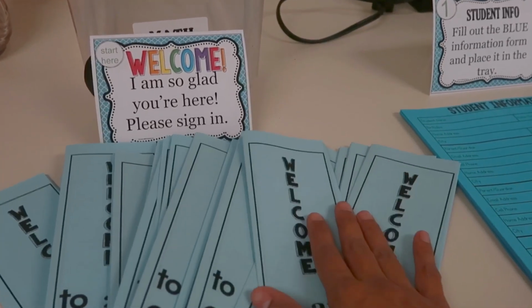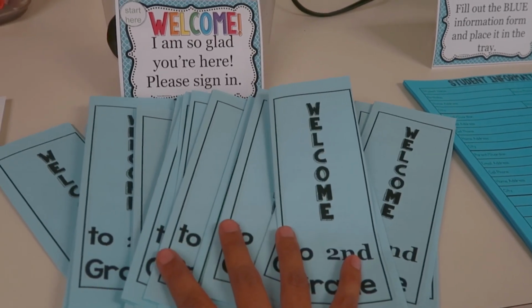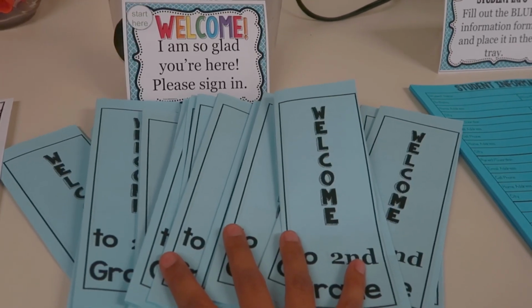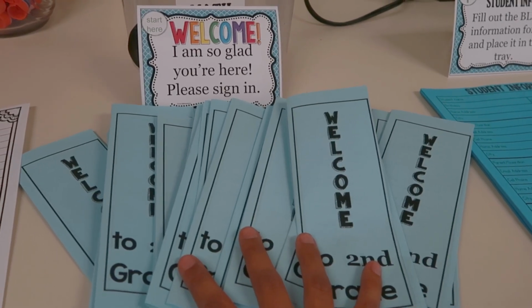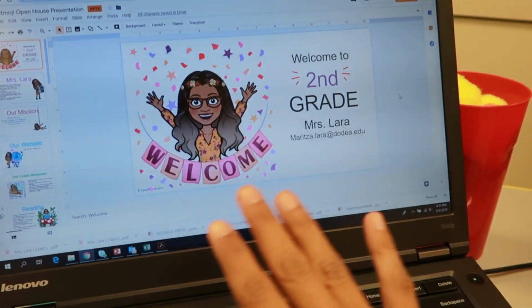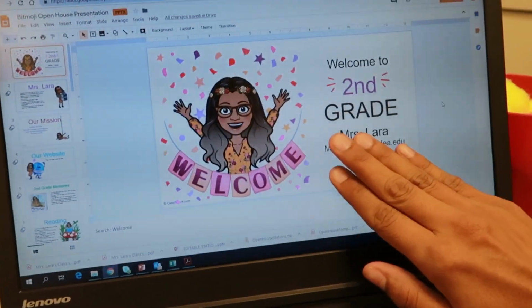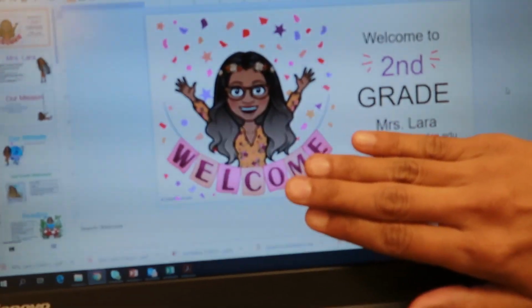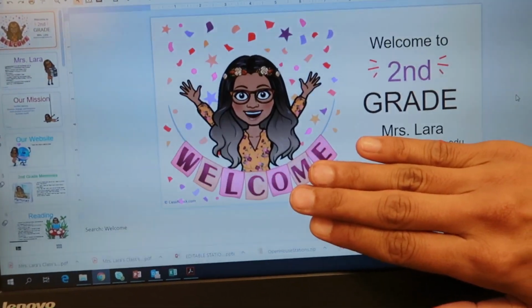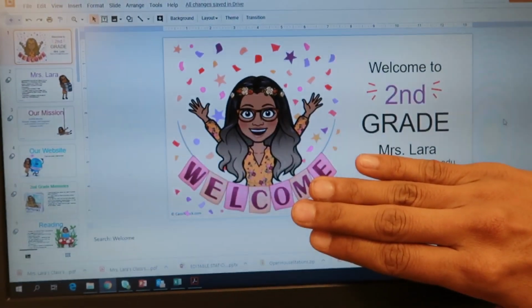I do have a PowerPoint that I'm going to show you on top of this information that I've given them. So let me go ahead and pull that up and show you guys what my PowerPoint looks like. I am so sorry for the way this looks, but I just really quickly wanted to show you what my PowerPoint presentation looks like, and I use Bitmoji. I'm super excited about it.